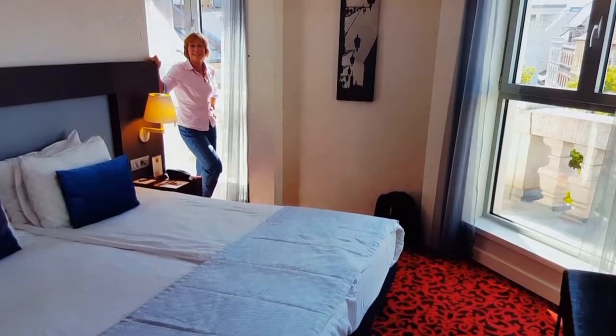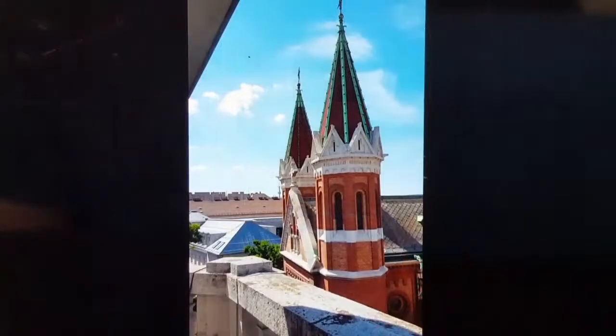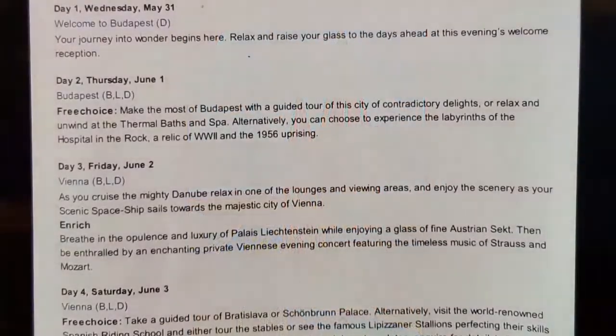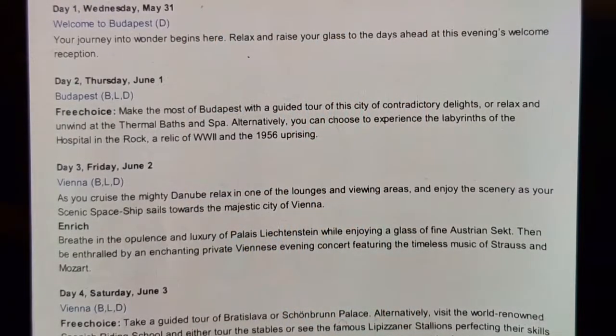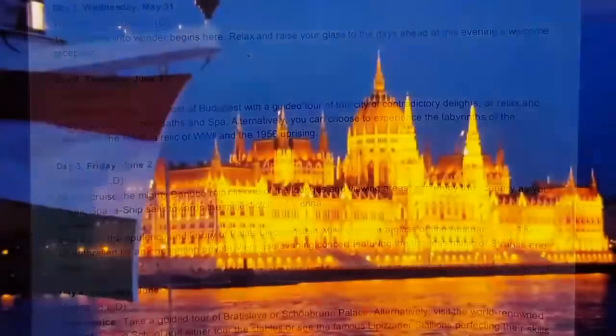This is our bedroom with a great view. And this is the view outside our window in Budapest at Palazzo Vici. The first couple of days we were in Budapest, then we moved on to Vienna.